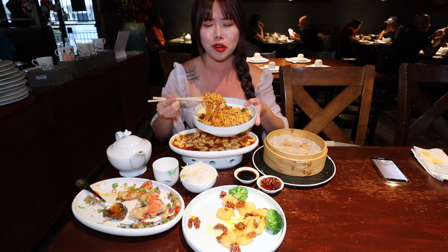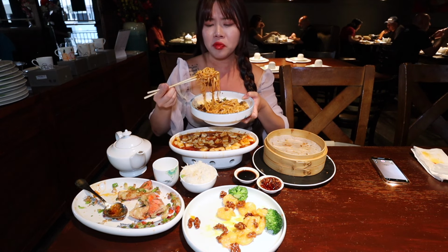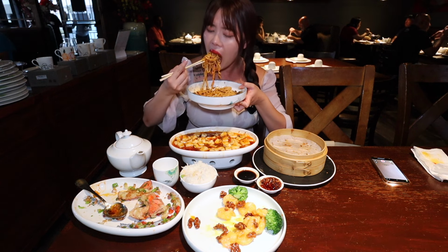Oh, these noodles are really good. I love the noodle texture. It's like soft and chewy and bouncy.